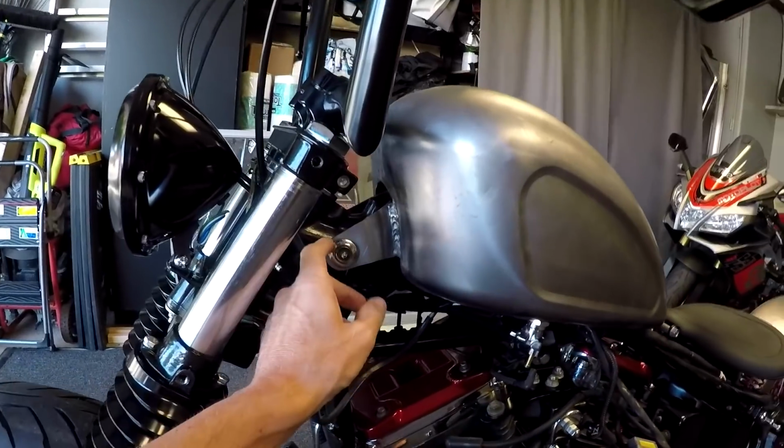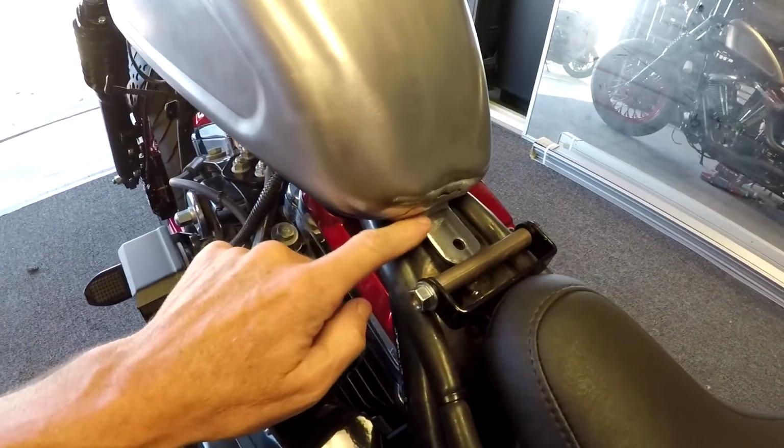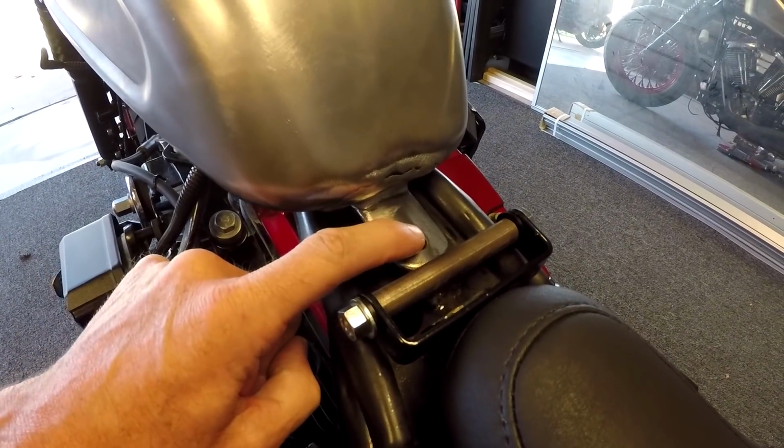So we got the gas tank all mounted up. It's not tight right now, but I got these nice mounts here. I told you I cut the back off here, and I replaced it with this tab that's welded to the gas tank. Right now I'm going to drill and tap and bolt that down.